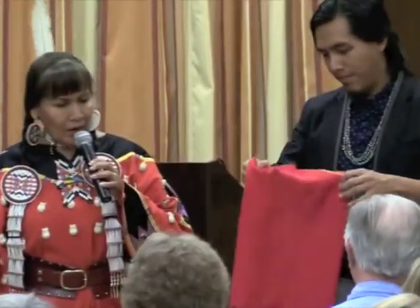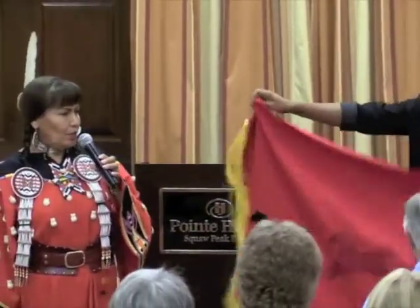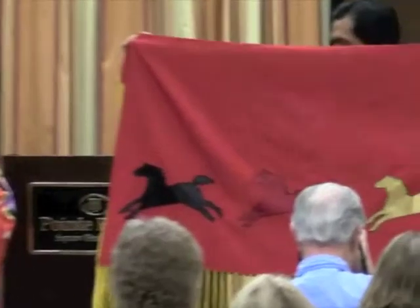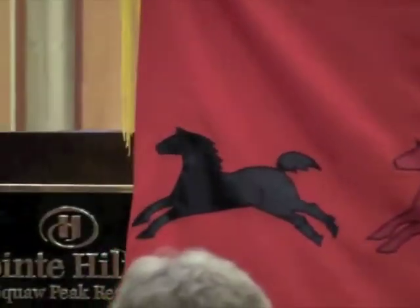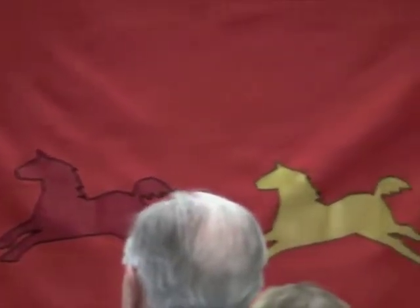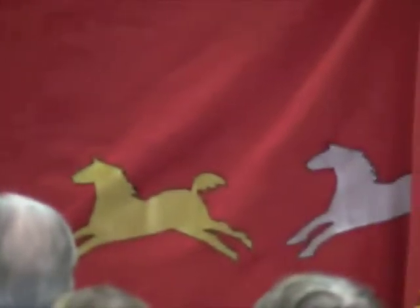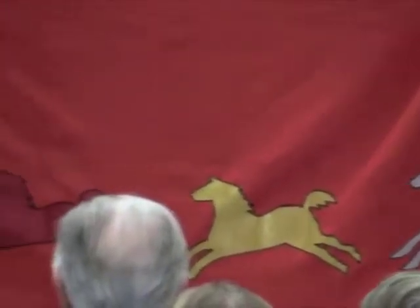Okay, the shawl I'm carrying has horses. One of my sons' Arikara name is Swift Horse Coming, and we get our names when we receive our right to wear an eagle feather. So I wear this because of his Indian name, which is Swift Horse Coming.